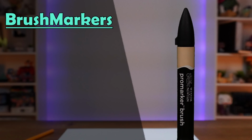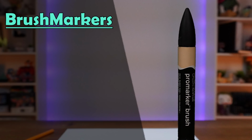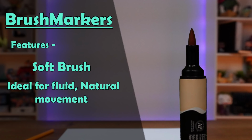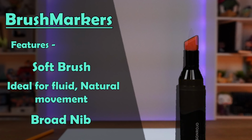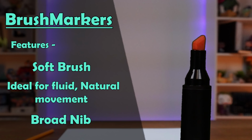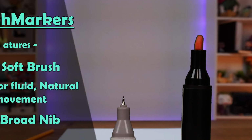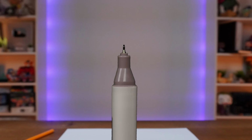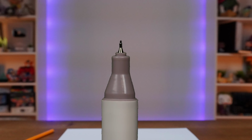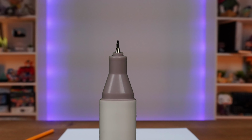Now to the brush variant, this pen is gorgeous, featuring a soft brush for fluid natural control and the dreaded broad nib on the other side. I still don't know why most of these companies use this thing. I don't like this nib at all. I mean, look at the graphic B. This is the nib you want. Can we please get a fine liner on every alcohol marker, because this thing is incredible.